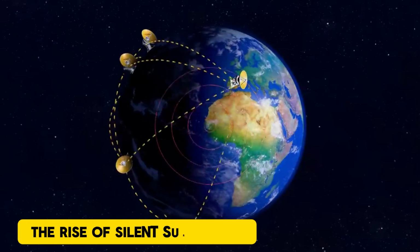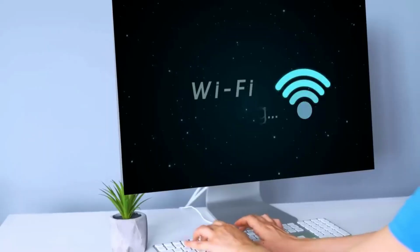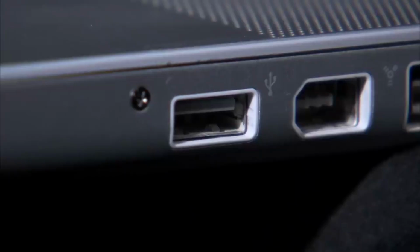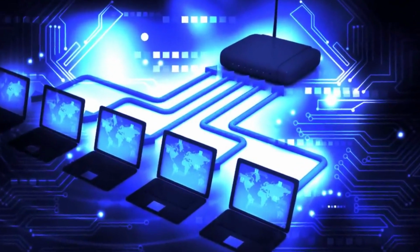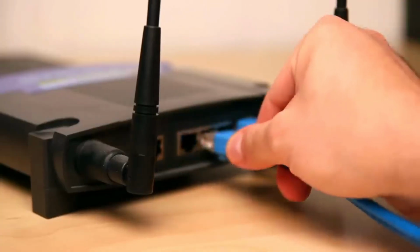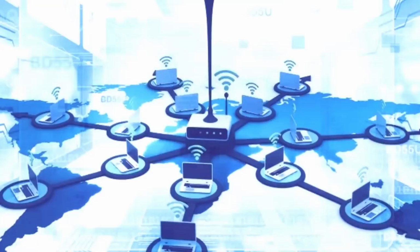The rise of silent surveillance, peeking through your walls. Hackers today don't need high-tech gadgets to peek into your home. Research from the University of Chicago shows that a basic Wi-Fi receiver, costing less than $20, can be used to monitor movements in your house. This is called a silent surveillance attack, where hackers passively listen to the signals emitted by your Wi-Fi connected devices without transmitting any signals of their own.